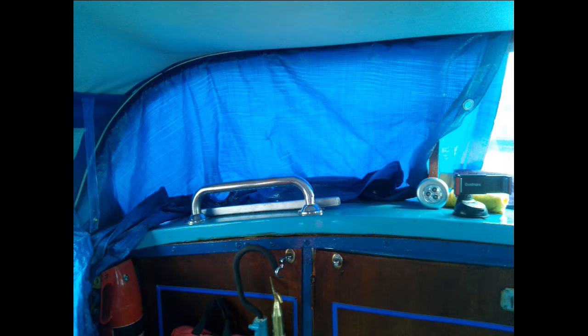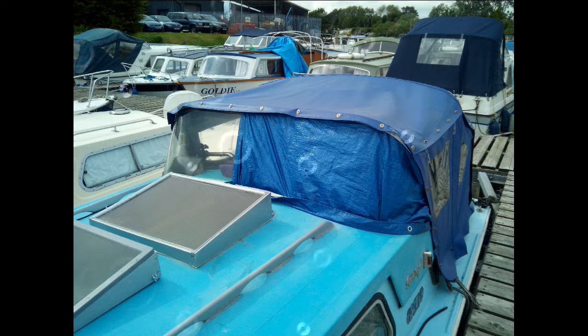It took a couple of days to do each window, so we had to use the good old tarpaulin sheets to keep the boat watertight during some quite unsettled weather.